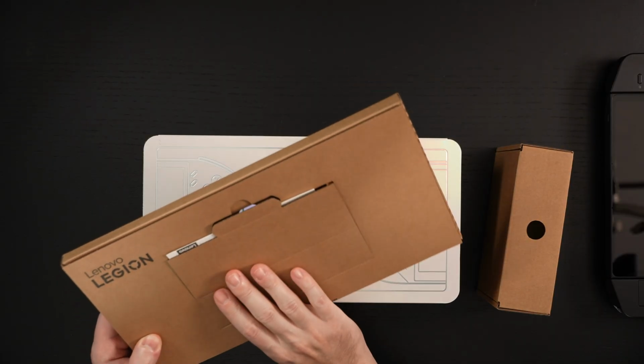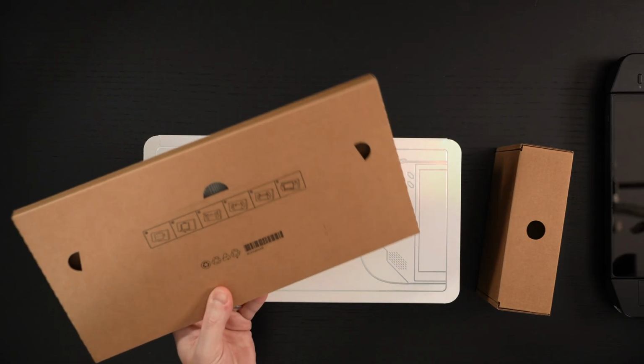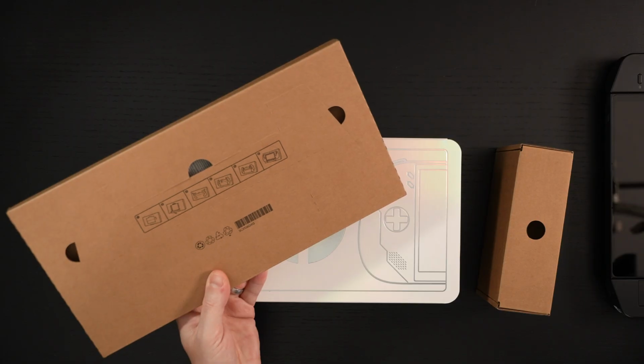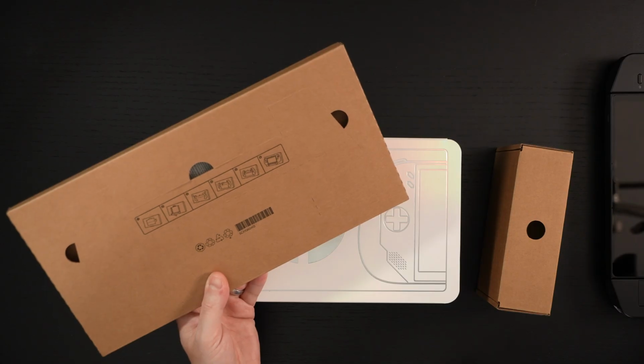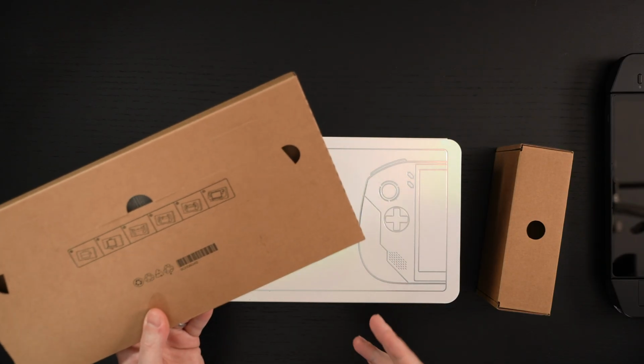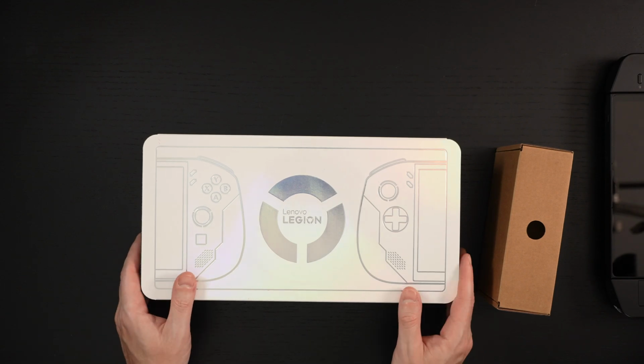First thing, some instructions or some paperwork. This was just explaining that it was a kickstand for the actual console itself. So you have a little kickstand, so that's nice that they gave that to you if you choose to use it instead of buying an aftermarket one.